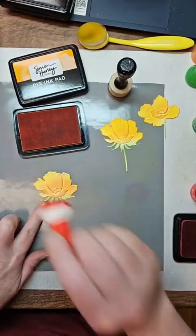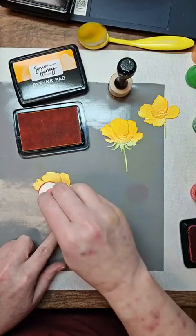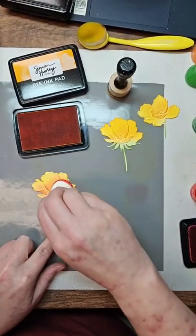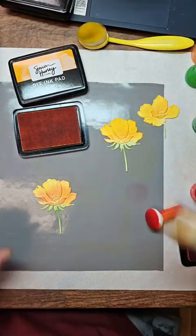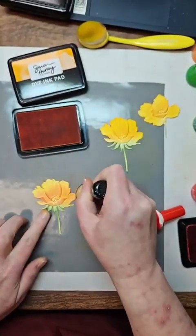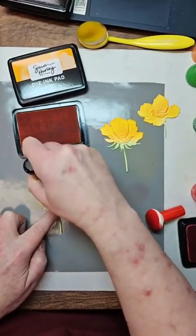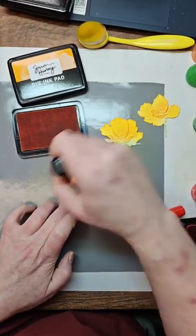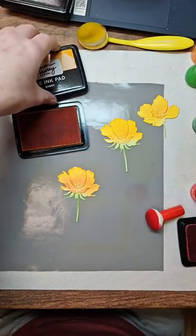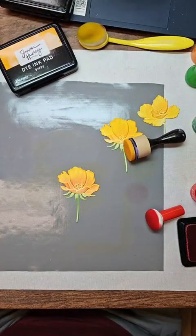Now, the cardstock I'm using is just the Basil Marshmallow cardstock that I love. Okay. And then if we want to come back in with some more orange to kind of brighten up those edges, we'll just come back in. And now we have a very, very vibrant flower. And it was super, super easy to color. You didn't have to stress about it.